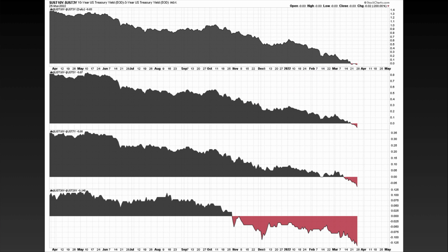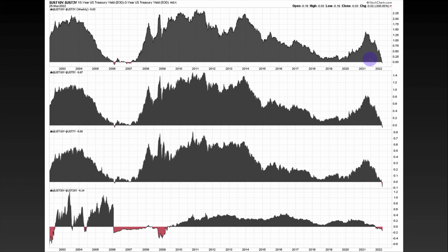So my question is, if we zoom out, when's the last time it was inverted? Well, it was inverted in 2007. It was inverted in 2006. What about the 10 and 5? The last time this was inverted was 2006. 10 and 7, 2006.